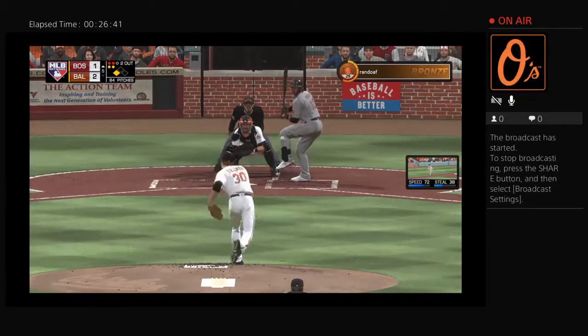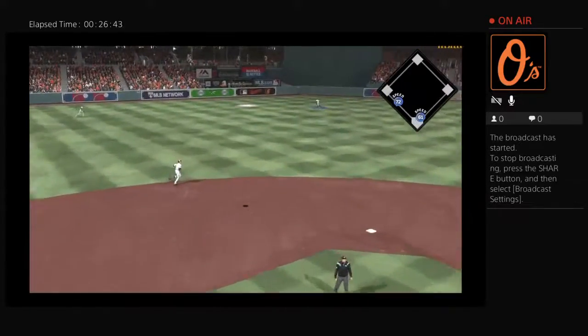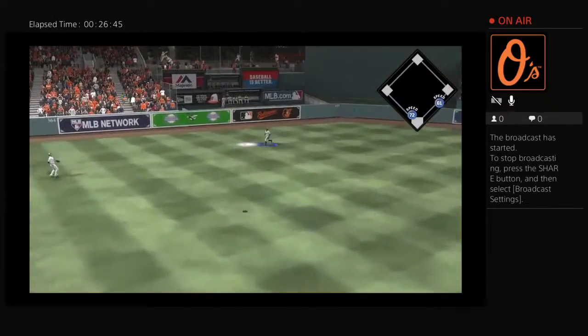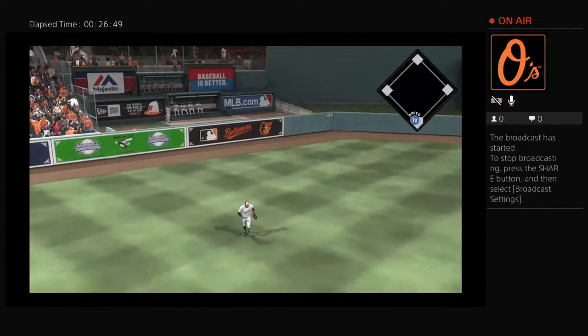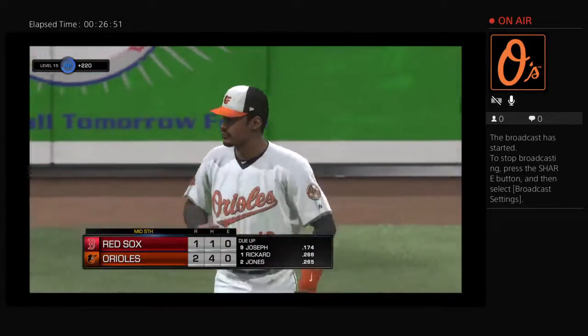Trying to hold the lead. Here's the delivery. This is hit high in the air out toward left center. Jones on the move. He makes the play, and that'll end the inning. 1 left for the Red Sox. They're down.